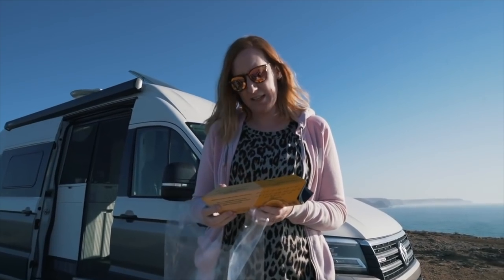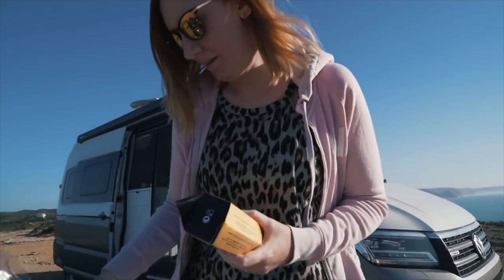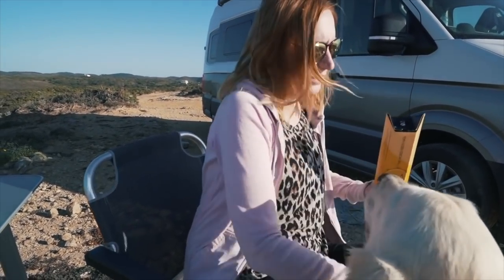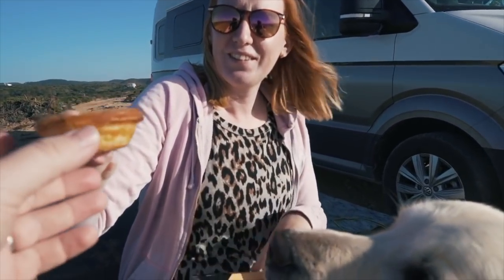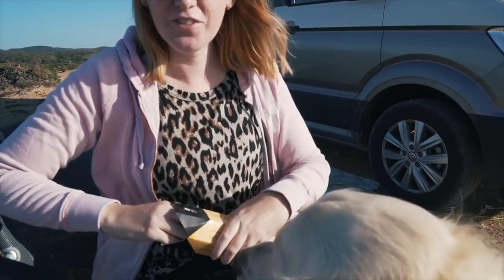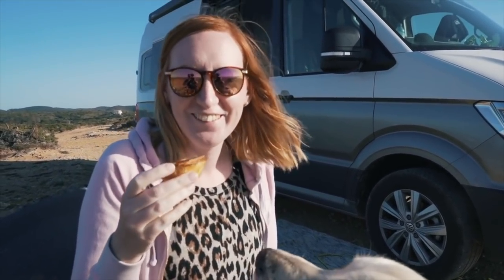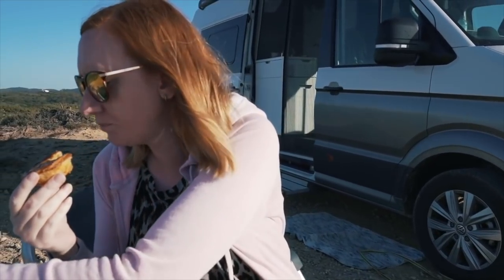Well, the best way to celebrate being in Portugal is by the Portuguese speciality, the nata. Oh, these are amazing. They originate in Lisbon, supposedly. Oh, Bentley's very excited by these as well. We've got lots of them. Get off it. They're like a custardy, caramelly kind of thing. Thank you. I would have laughed if you dropped that and Bentley had eaten it. There's more chance of me dropping the camera than dropping this. That is amazing. They're like custardy, pastry-y, they're just brilliant.